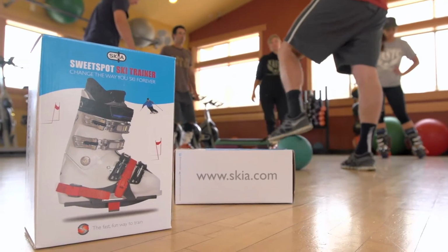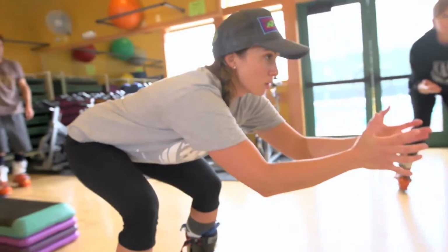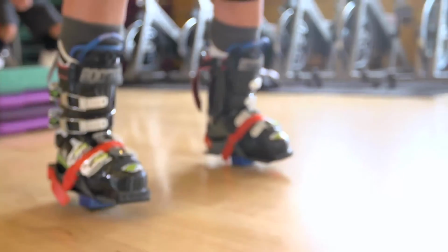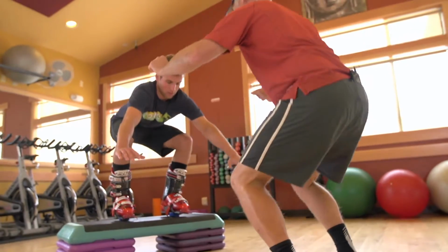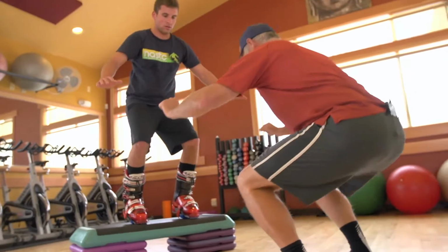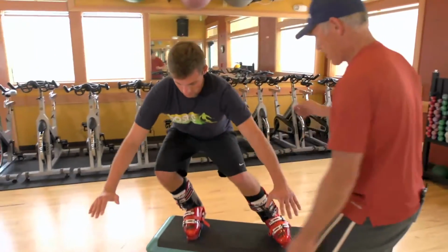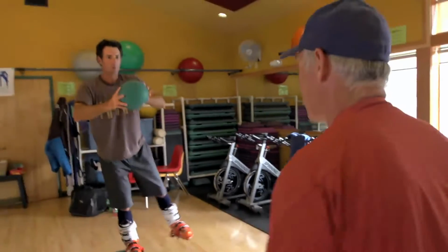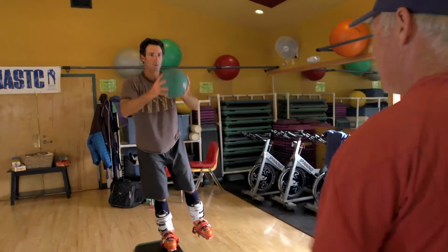Sweet Spot Trainer is a great device to segue from the types of exercises and drills we do in the gym to out on the snow. It's a good intermediate step to start to feel the sensations you would feel in the snow, to start to feel the proper balance point. And by doing that, once you get on the snow, you can ramp up into the skill development right away.